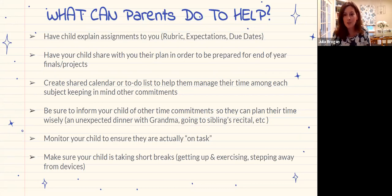of when big projects are due, and they're typically at the top of the homework roster under assignments or projects or long-term projects. And I would ask your child to explain to you the project and the rubric, and have them in their own words explain to you what it is. And then you can always go back and look to see if there are any holes that need to be filled in.